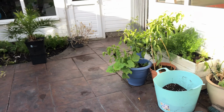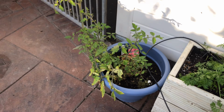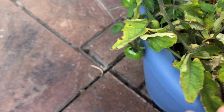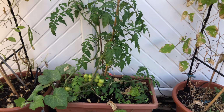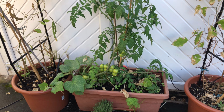Number 20, or 19, is the one that kind of fell over, having some teething issues, but it does have a few little ones. We'll see what happens there. I'm not expecting a lot. Number 20 is the Ailsa Craig. Looking good.